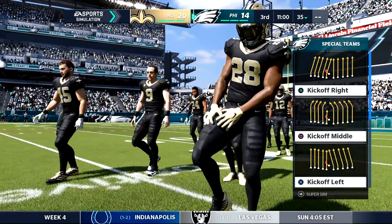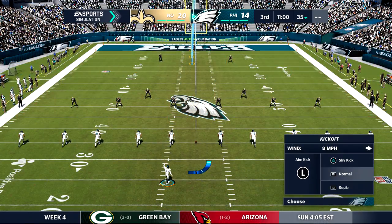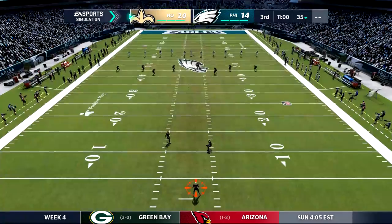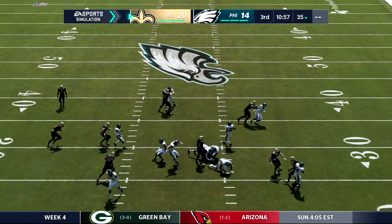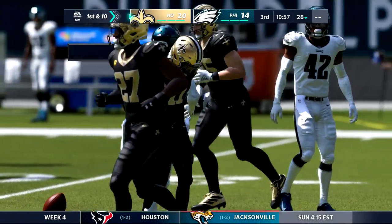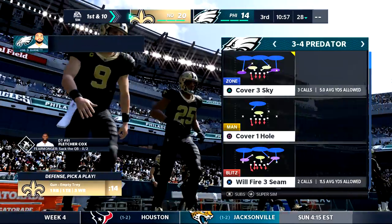Thank you, and we welcome everyone back for quarter number three. Mason Crosby set to kick off. 7 to go for the third quarter. The Saints have the lead and are set to receive the kick. Here's Harris to return it. And they were ringing him down a couple yards shy of the 30. On the return, the Saints take over first and 10 at their own 28-yard line.